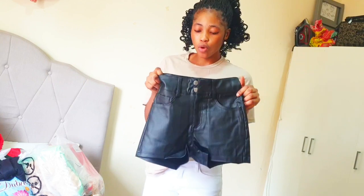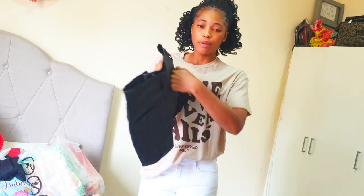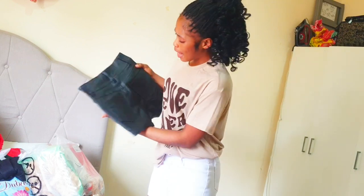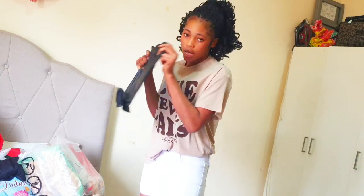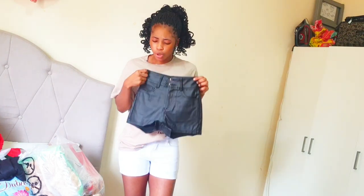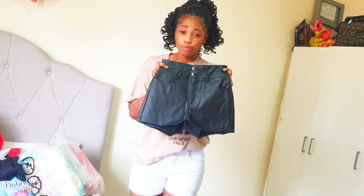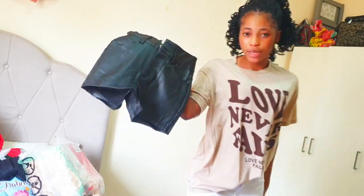I love the shorts so much, because first of all, it's a little bit stretchy, and it has pockets behind, and it's exactly how it is in the picture that I saw on the Shein page. Exactly as it is in the picture. Anyways, let me put it on and show you guys how it is. I bought this short for I think 96 dirhams or so, but I'm going to be showing you guys all the pictures for the clothes. So let me measure it and show you guys.